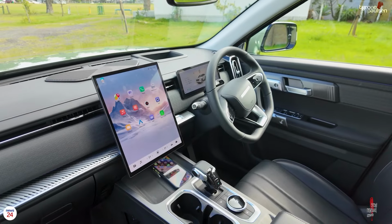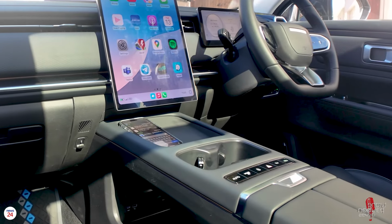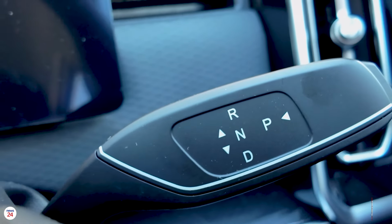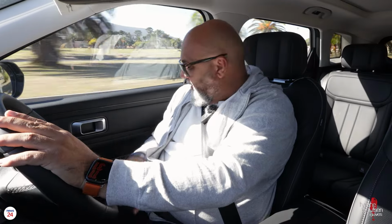And then there used to be a driving gear selector here. It's now moved to the steering wheel, the driving stalk, and I think that absolutely is brilliant. It's kind of almost like Mercedes. But the little thing I have is this minimalist kind of look that it has.